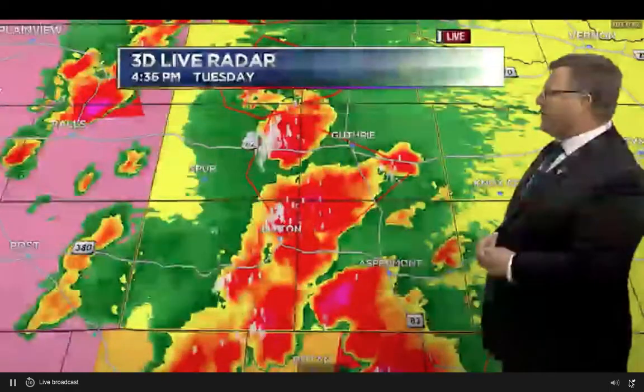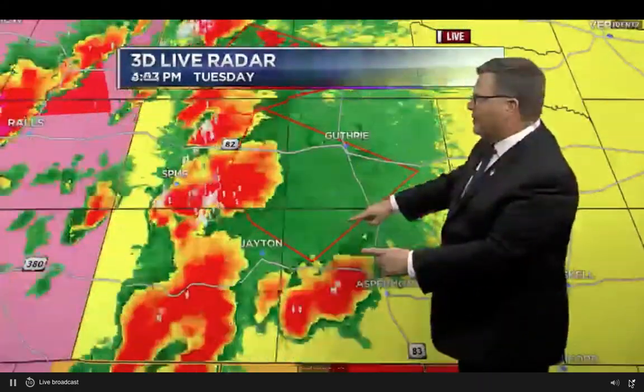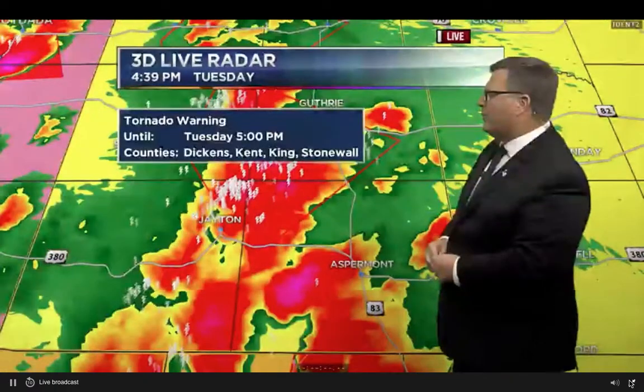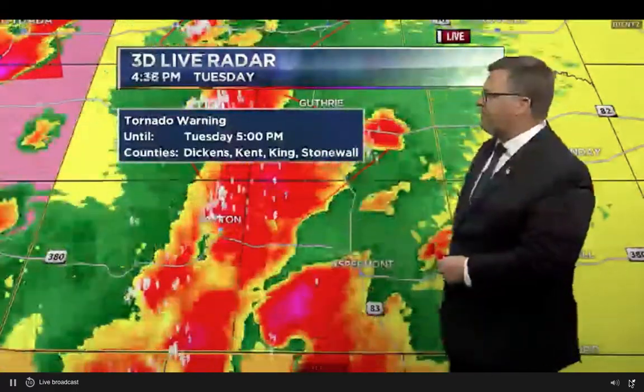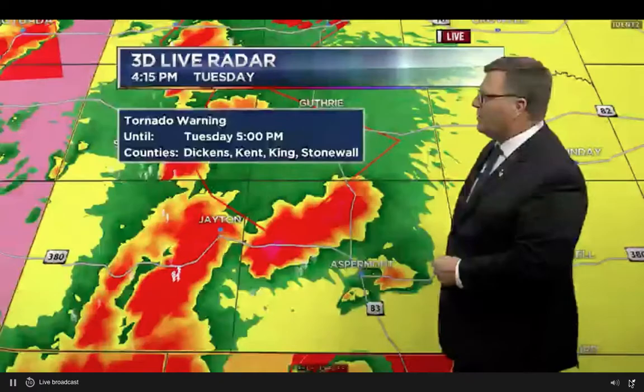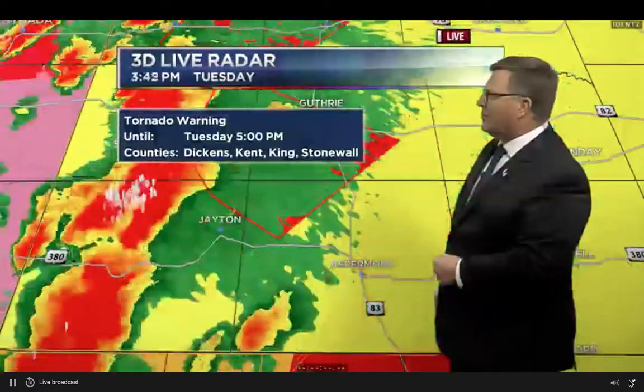Okay. A new tornado warning now just northwest of Aspermont. That's north of Jayton as well. This is brand new, issued within the last 5 to 10 minutes. This is going to be for a radar-indicated tornado that is northwest of Aspermont. It does not include Aspermont, but Jayton, you're also just out of the bullseye there. That's going to be moving towards the north and east out of the Big Country. Thankfully, that won't be an impact for too much longer.